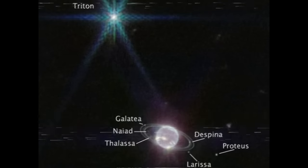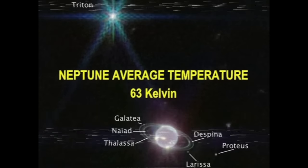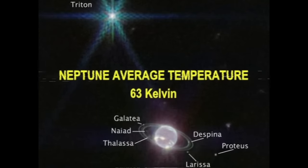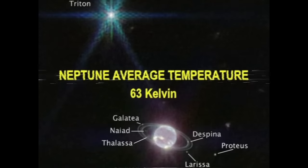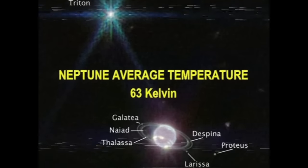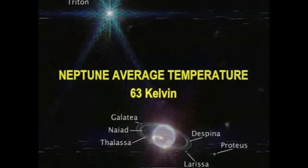In those studies, it was determined that these temperatures would be around 63 Kelvin, -210.15 degrees Celsius and -346.27 degrees Fahrenheit, strangely the same as Uranus, despite Uranus being 11 astronomical units closer to the Sun.